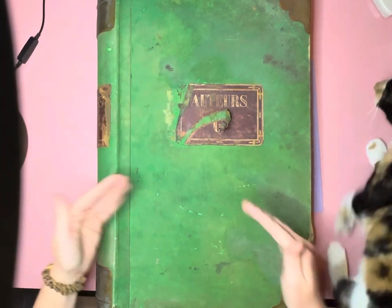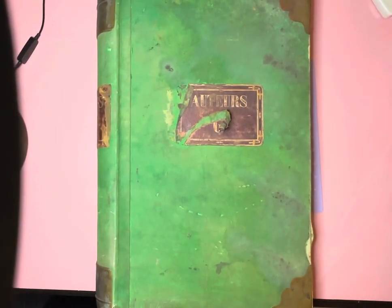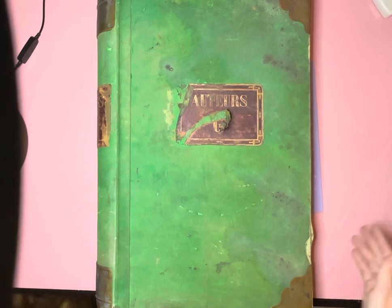Do not crawl on the ledger. Sorry, my cat, who is notorious for crawling on my lace if I take my eye off of her, is not allowed anywhere near this.